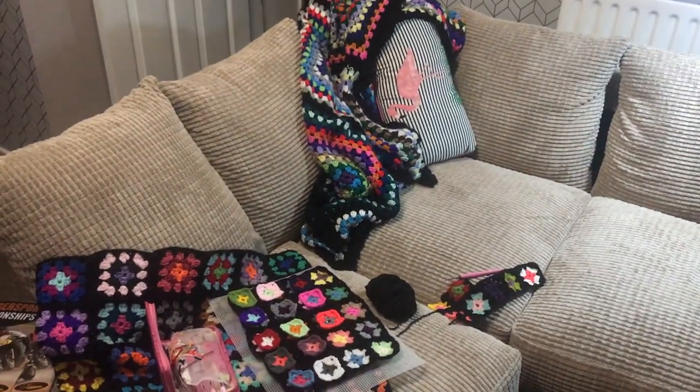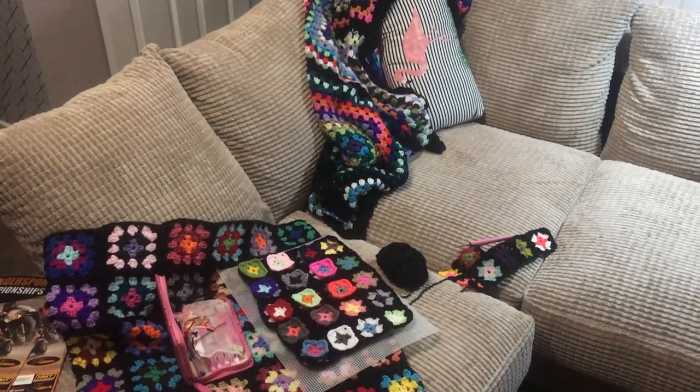Black on black on black granny squares. I'm going to enjoy my evening. Peace.